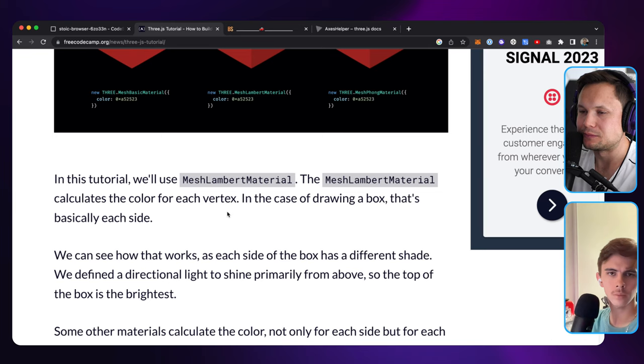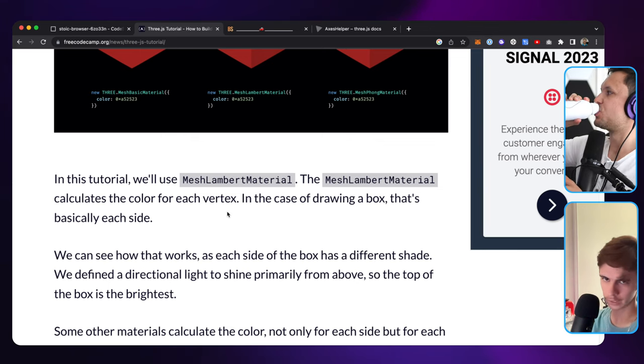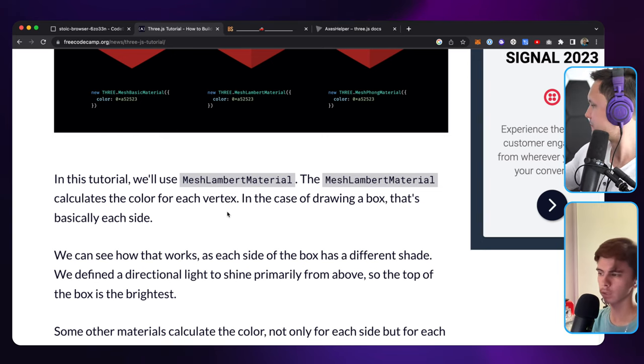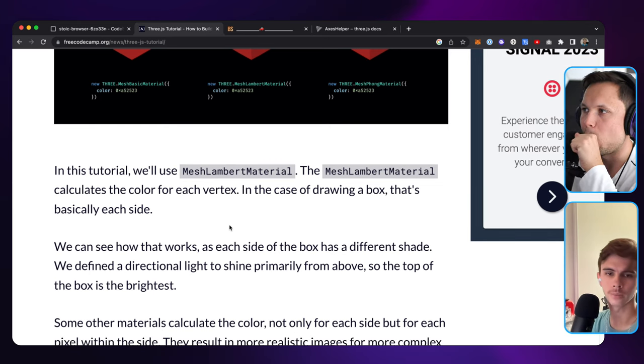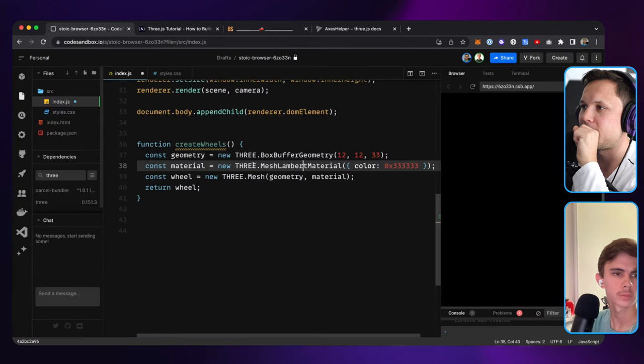I believe this material is similar to a normal material, but it actually responds to light. It'll react to light. It has new properties in regards to lighting and how it reacts to it. This is where you could also get into things like shadows, and actually add shadows, which is a separate topic because it's something else you have to set up. Lambert's a pretty cool one as well. So, using the Lambert material, I see it right there.